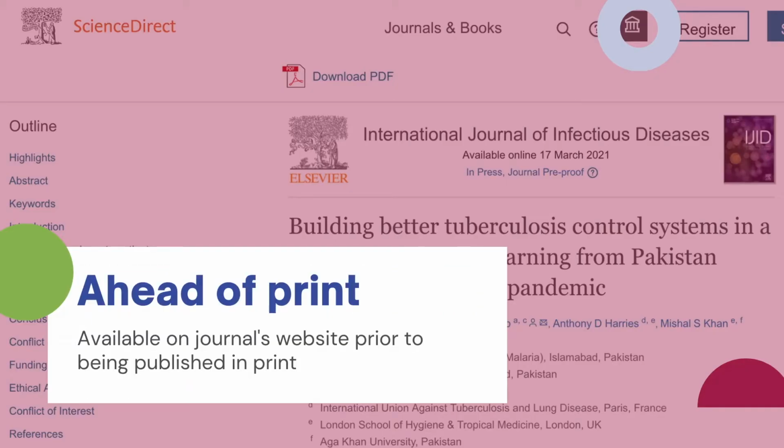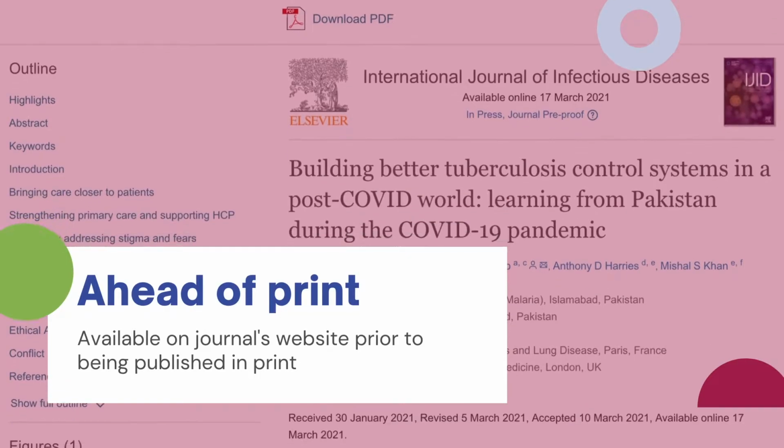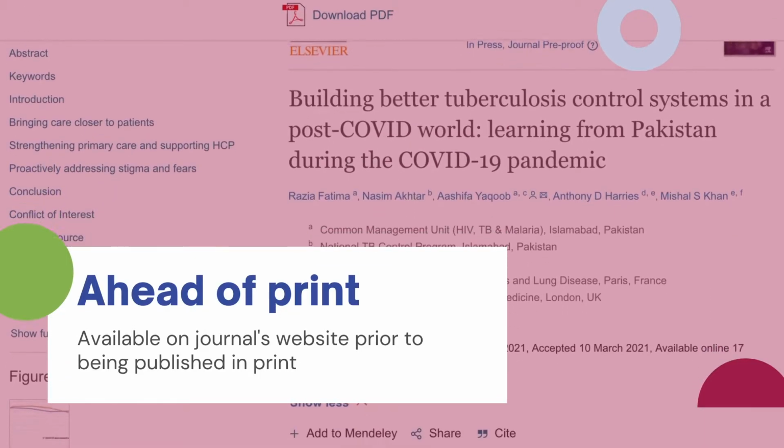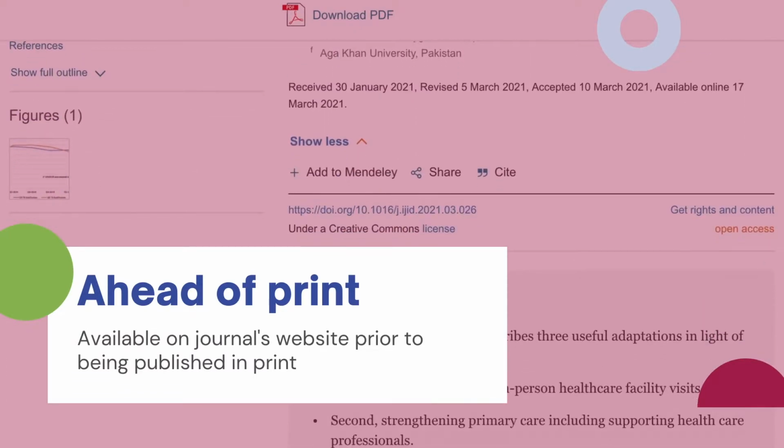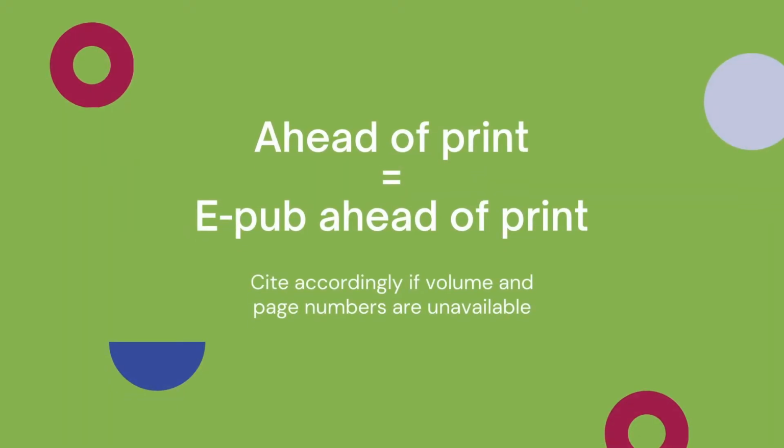Ahead of print. This is an article that is available online on a journal's website prior to being published in print form, and is also called an EPUB ahead of print. Often, this version will not include volume, issue, or page numbers. So if you are citing it for your own research, you may need to indicate in your citation that the version you are referencing is ahead of print.